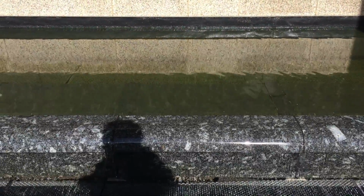So this is pretty cool. You've got the water reflecting here and the sunlight's reflecting up and creating this cool pattern, so I'll try and take some shots of this.